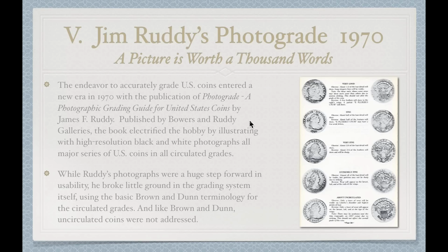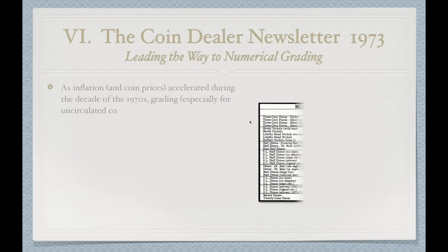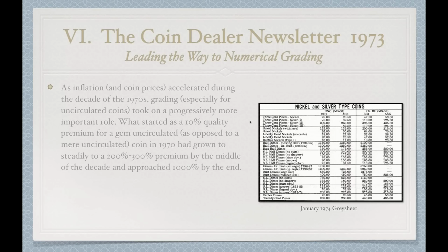So with a 10 or 20% price premium, there wasn't a whole lot of controversy or to-do about grading uncirculated coins. During the early 70s, though, grading for especially uncirculated coins became more important, because, as I was just saying, what started as a 10% quality premium for a gem uncirculated coin had grown to a 200 to 300% premium by the middle of the decade and approached 1,000% by the end of the decade.